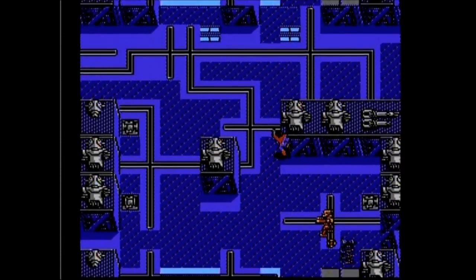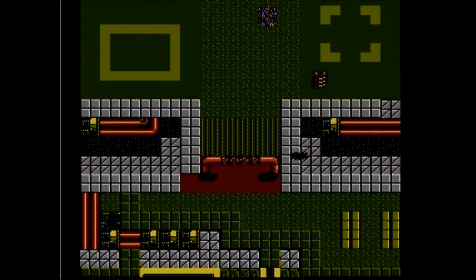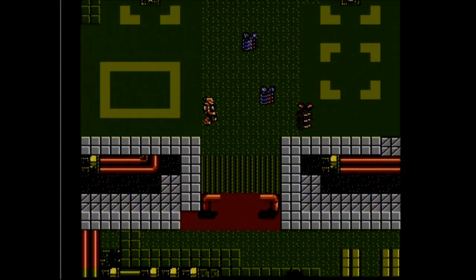Every character kind of has their own little feel. Some are quicker than others. When I was playing as Colossus, who's just this big metal brute, he did seem to take a beating better than the other characters. So yeah, you can feel a little bit of distinction with the characters.